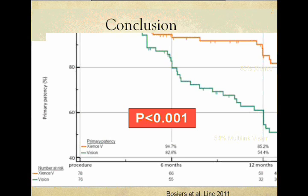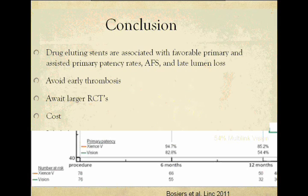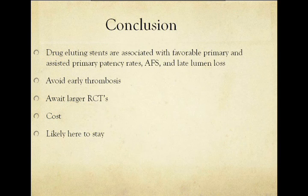So I'd like to conclude by saying that drug-eluting stents are associated with favorable primary and assisted primary patency rates, amputation-free survival, and late lumen loss. You can avoid early stent thrombosis by the use of drug. Of course, we await larger randomized controlled trials. Cost issues need to be taken into consideration, and at least for now, these drug-eluting stents are here to stay.